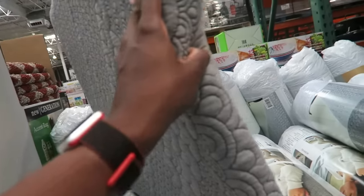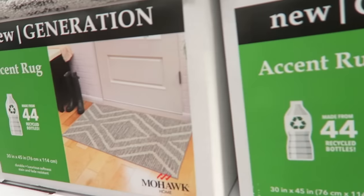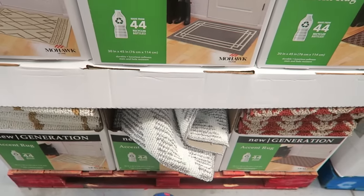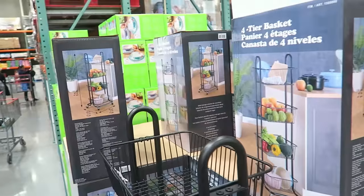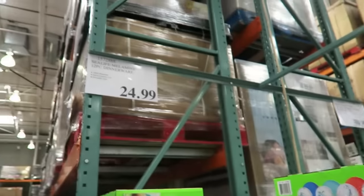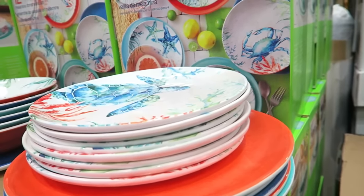Look at this. They have an elevated pillow, a wedge pillow, $39.99. And some more mats. Okay, accent rugs, I should say. That one's pretty. Okay, I like that one. These are $14.99. They have this pretty four-tier basket for $41.99. And then these 12-piece melamine dinnerware, something pretty for outdoors, $24.99.